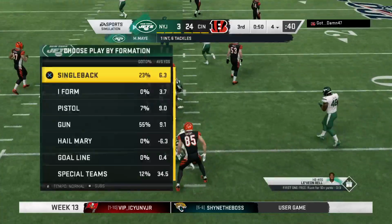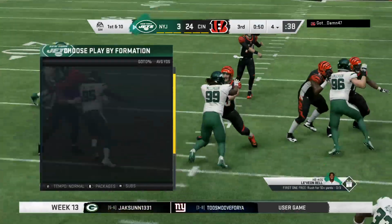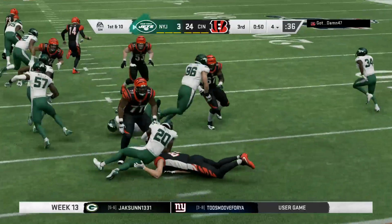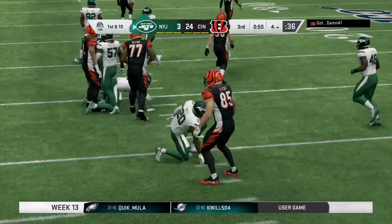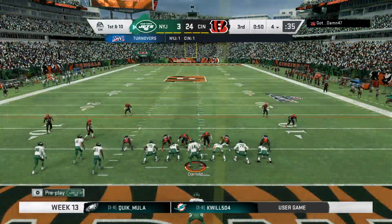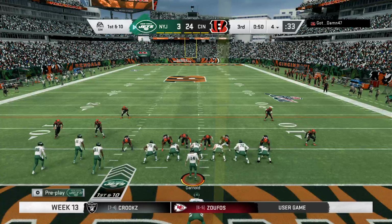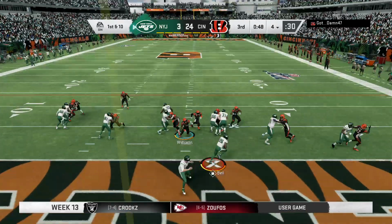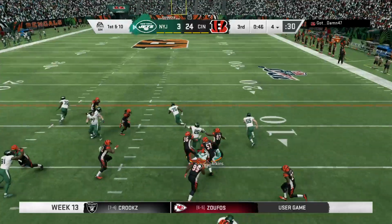And nothing there on the return, but they'll have to start this drive at their own 4-yard line. They needed a break. They needed to make a play here in the 3rd quarter. Defensively, they did that. Now they've got to go quickly and get some points on the board. And the best part is that they made their own break, taking the ball away. Now they just look at their offense and say, guys, let's go. Come on, capitalize on this one.